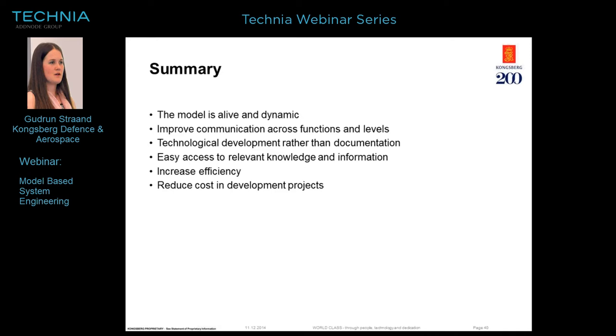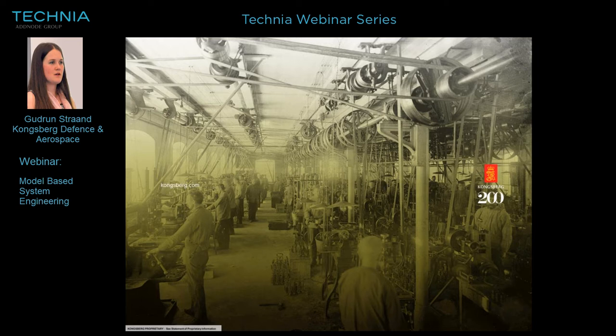And then it will, of course, reduce the costs in the development projects, because before we start building and development, we use a lot of time on the requirements, the functional decomposition, and the logical concepts, rather than just starting to make the first study. So using a little bit more time in the early phases of the project will reduce the costs.